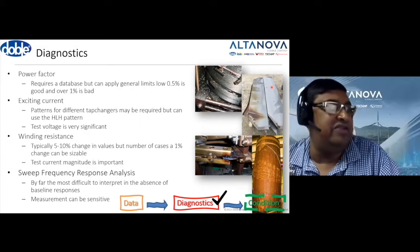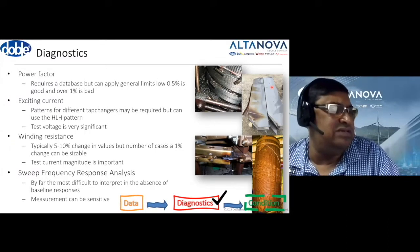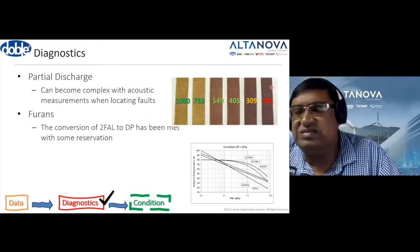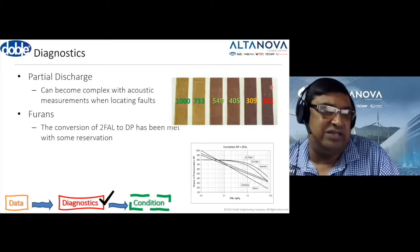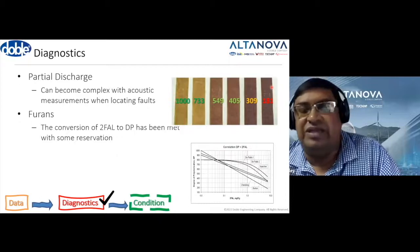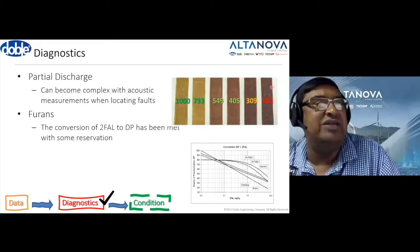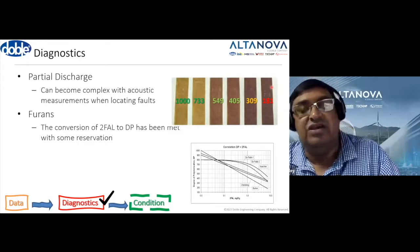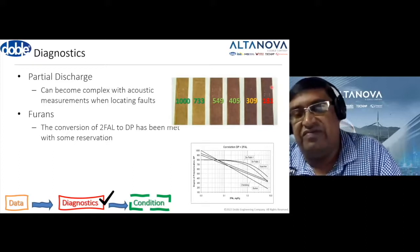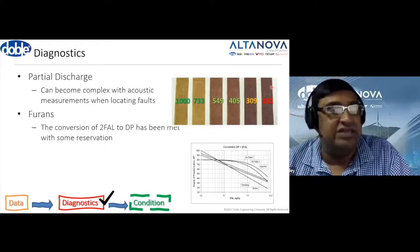Sweep frequency, again, is a very difficult thing to understand, but it requires experience. I don't believe you need to be a rocket scientist to do that. It is just lots of experience. Partial discharge can get complicated if you're doing location with acoustic sensors, I think. But partial discharge over the years has become easy with great signal processing and very good software, as we saw in the previous presentation, right? Furans is always a hot topic. Again, the magic number of 200 dB appears here, right? You must be cautioned against that number, because there are many ways to interpret dB and to convert furans to dB, and some of these methods can be very misleading. So you need to watch more the 2FAL as opposed to the actual dB value. So that, in a nutshell, is what gives problems in diagnosis.